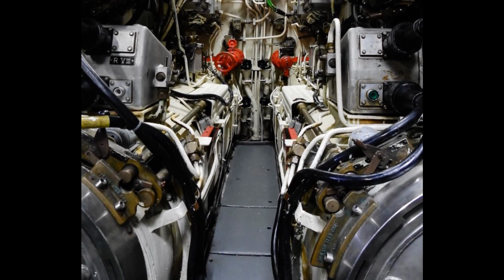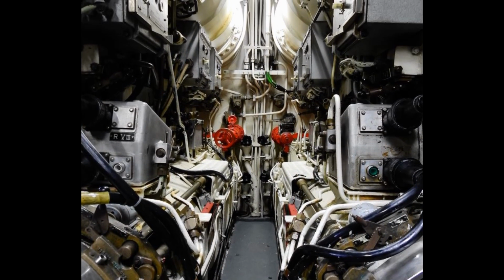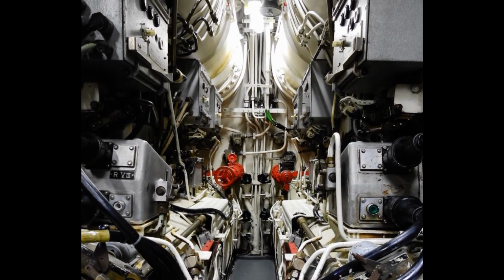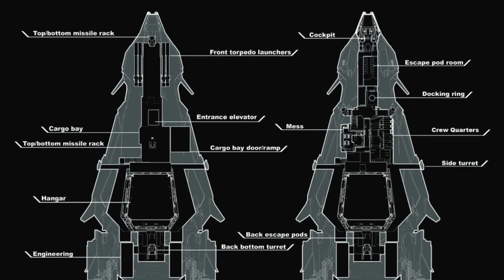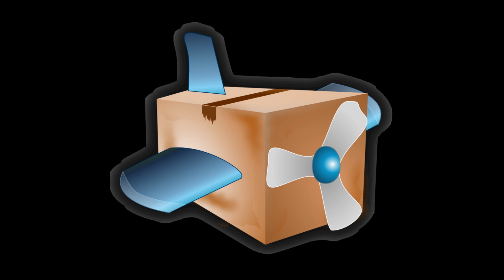You need lots of space for things like generators, water, power, and air pipes, structural supports, torpedo tubes, fuel storage, and all the other stuff that makes a ship function. Without that stuff, it wouldn't be a ship. It would be a really expensive space box.